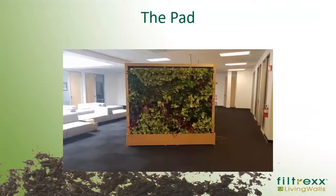This was in Silicon Valley. That's a place called The Pad, and they wanted some kind of divider to divide up their office space. It's shared office space, and this is a freestanding system. It actually has a pump in the bottom that is recirculating the water, so the pump needs to be plugged in. But it's a nice independent freestanding system that can be moved around pretty easily.